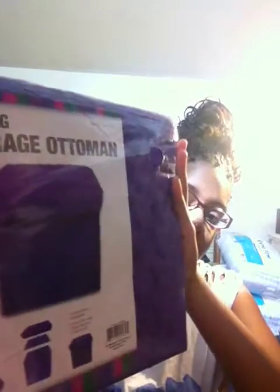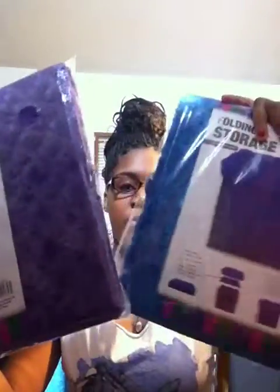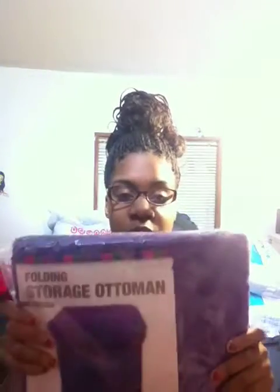Okay, so this is what I got from Five Below. It's an ottoman, and I got it in both purple and blue for my roommate. These aren't really ottomans that you can sit on, but the top is kind of fuzzy, if you can see that, and you can use it as a laptop cushion, and then once you stand it up, you can use it as a footrest. So I thought that was really cool. I got two of them for my roommate and I.